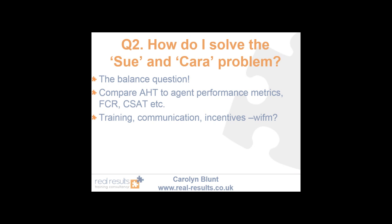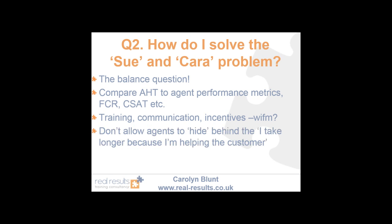It was only like 25% of people who voted around using that, but I would encourage us to consider what are our incentives for AHT from a positive point of view, not just on its own, but looking at it in conjunction with customer satisfaction as well.